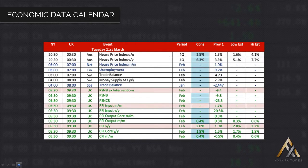So, major economic data out this morning. Well, the real big kahuna this morning, because of the Bank of England after the meeting last week, a lot of our traders on our trading floor will be looking at the CPI numbers. We have CPI out of the UK. We'll be looking at the core year on year. So this is the main one that we'll be watching.